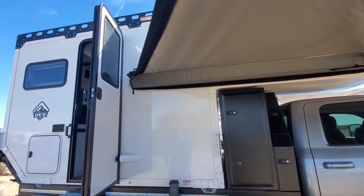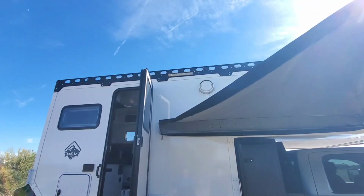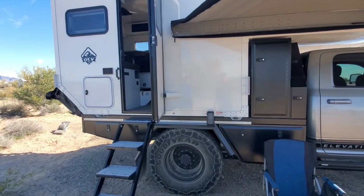Okay. And then there's a whole slew of options. And it folds right in, yeah. And you got your protection and everything for the tree limbs, right? There's roof racks up there, 800 watts of solar, Starlink.